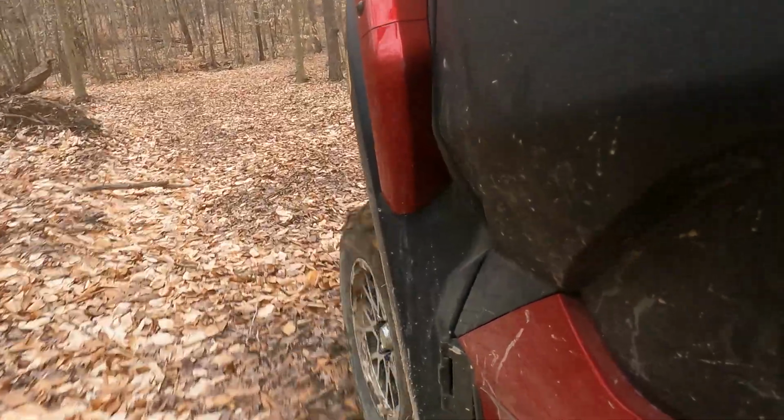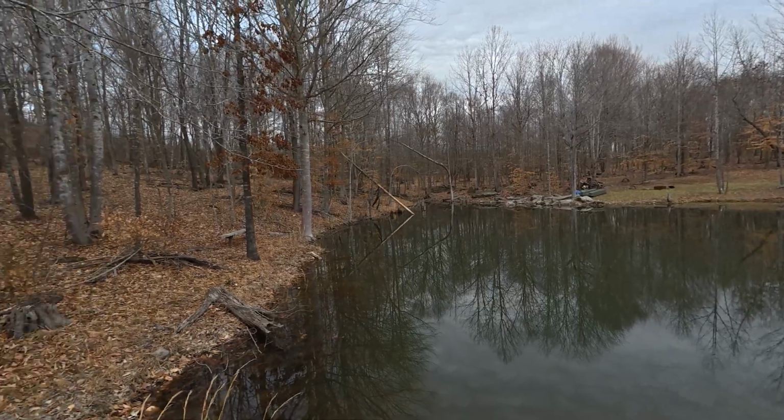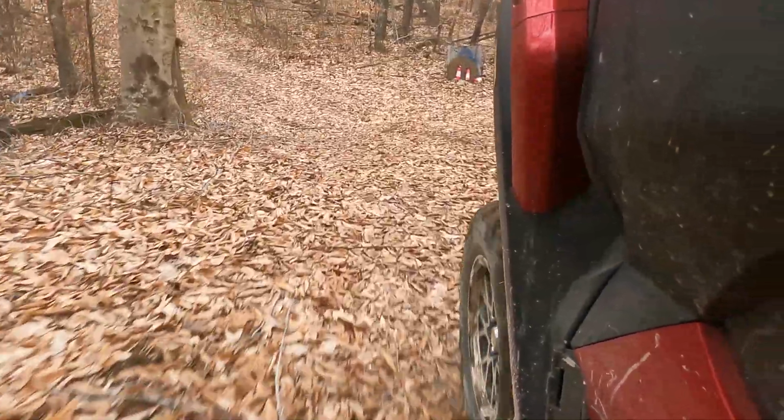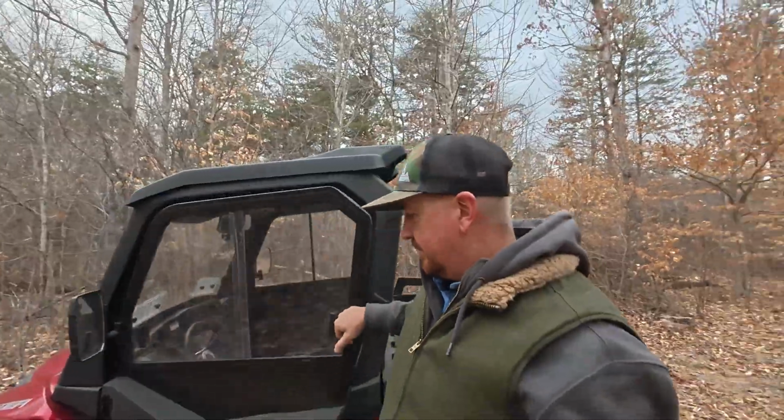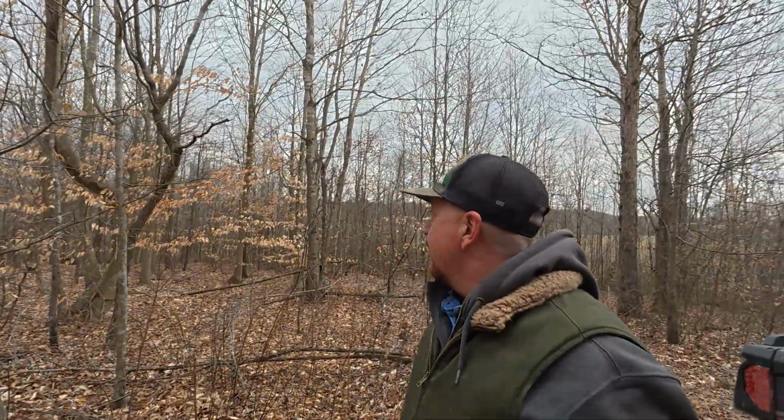All right, so this part of the trail, we are coming up on the pond and the cabin over there through that way, and then the shooting range is up ahead up here. And this is kind of the back edge of our property back in here. And this is up above the pond. So the pond's a couple hundred yards down through the woods over there. And we have seen lots of turkeys and deer through here.